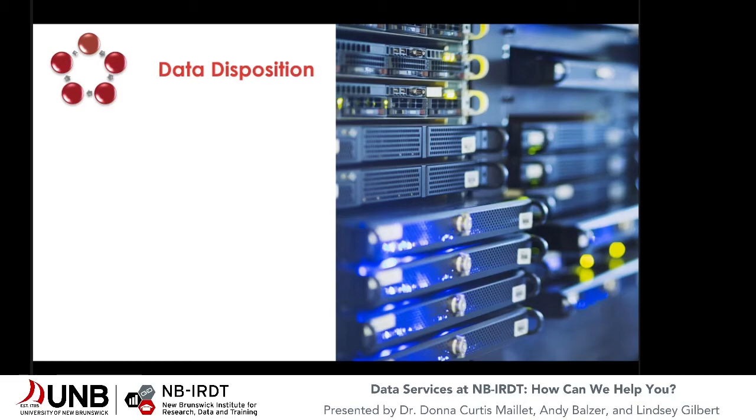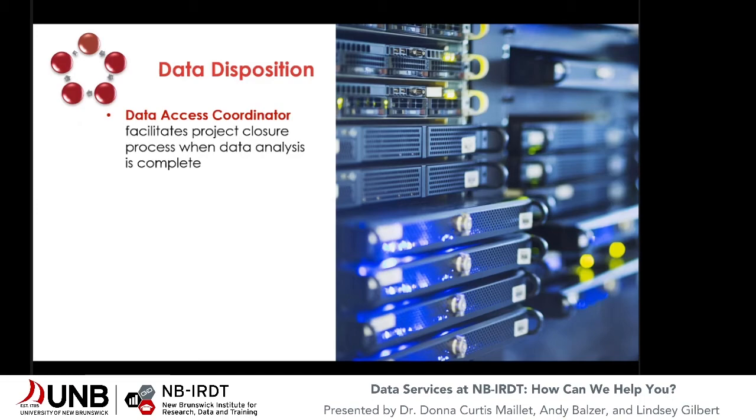To give a little more information about our data disposition process, when results have been released and data access is no longer needed, the data access coordinator will facilitate project closure. After project closure, data services will store the project files for 3 years, in case Logan and Preston would need to come back and verify results or check their methodology. The project files will be available to be restored within that 3-year window. The syntax, which is the programming code, is saved for an additional 7 years.